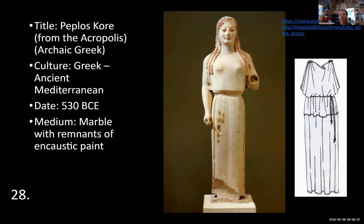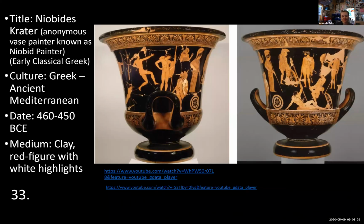Peplos Kore, this was found at the Acropolis. It was likely a goddess, could have been brought there as an offering, could have adorned one of the outdoor fire pits on top of the Acropolis for offerings. It could have been part of a fountain. We're not exactly sure, but it was at the Acropolis. She's wearing what we think might be a peplos.